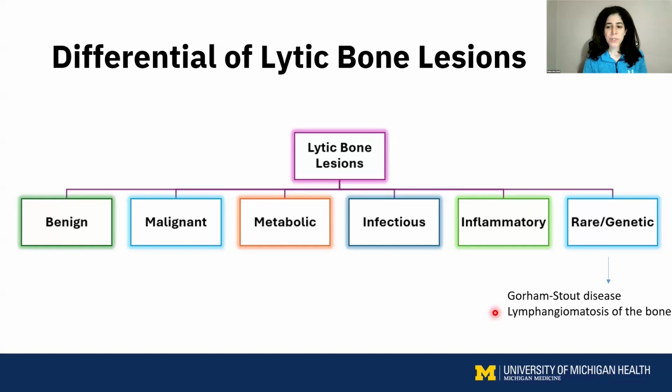And then lymphangiomatosis of the bone. This is something that I ran into with one of my patients where it took 4 or 5 bone biopsies to make this diagnosis. And the reason I highlighted it here is just to point out that a lot of times, especially when we're talking about inflammatory bone lesions or in the infectious category, we do bone biopsies, and sometimes we may not have a conclusive diagnosis from the first or second biopsy. And sometimes we have to empirically treat for a particular diagnosis, but if someone is not improving as you expect them to, then doing another bone biopsy may be important.